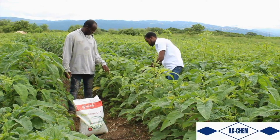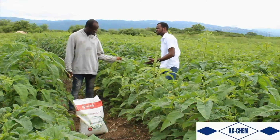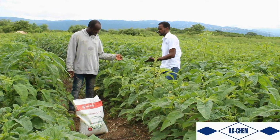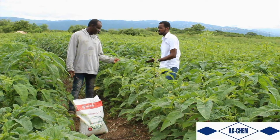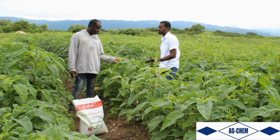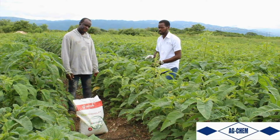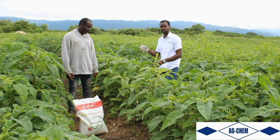And what about the length? Faster increase in the height of the plant. Okay, so you're getting taller plants in a shorter period. Yeah. All right, so viewers, you hear that? Basically, greener foliage, increased width, and taller plants within that period.